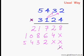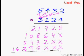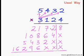Now you have to leave 3 blank spaces and start multiplying with this 3. So 3 2 times is 6. 3 3 times is 9. 3 4 times is 12. 1 is carried forward. And 3 5 times is 15 and 15 plus that 1 is 16. We have almost run out of space. See, this is the problem with this method. It is very long. Anyhow, so add these numbers in the columns.